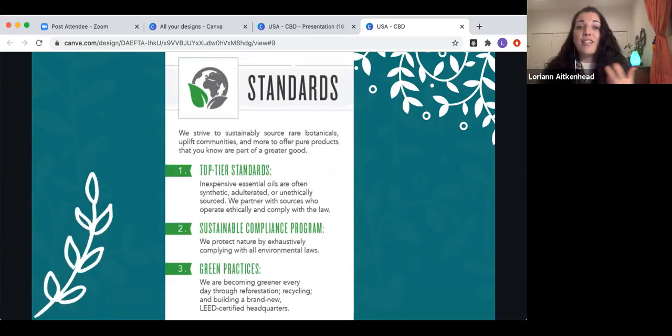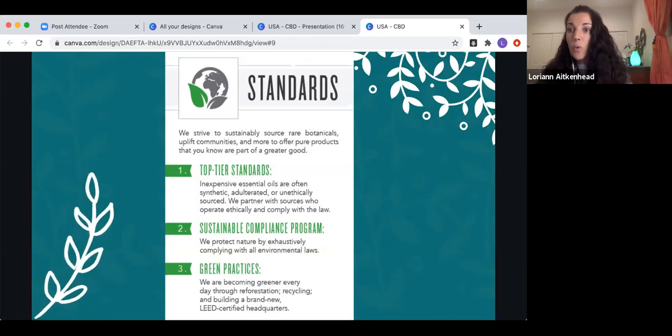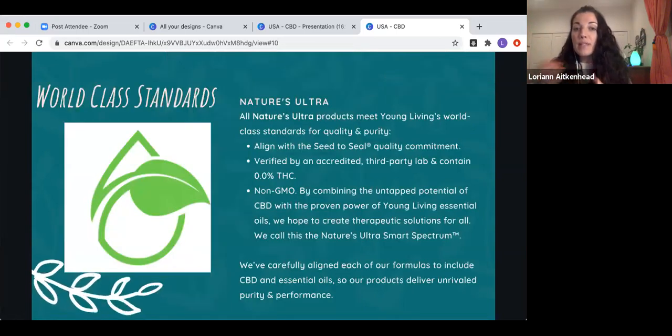And then the standards. I think this is just so neat because in general, it's not just about the product, it's about the community, it's about the ripple, it's about the bigger picture of things. It's about making sure that the environment is not over-exhausted. It's sustainable. They even have LEED certification, which is Leadership in Energy and Environmental Design. So they go the extra step. And then specifically to Nature's Ultra, which I'll let Jade speak to.